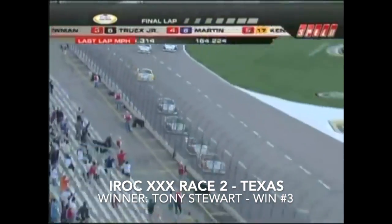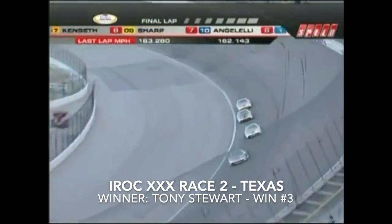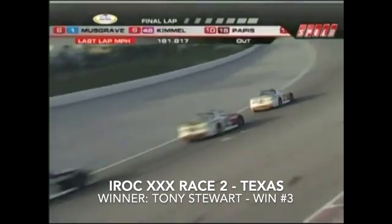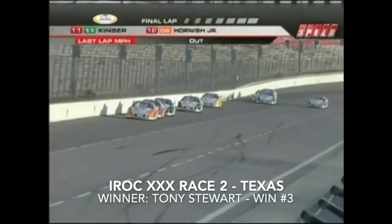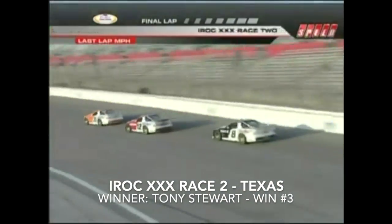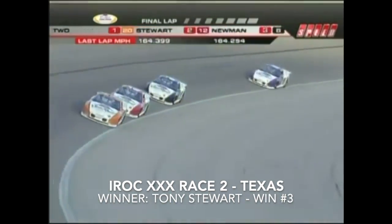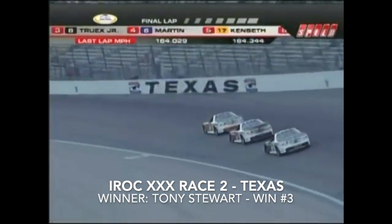If Newman's going to make a move, guys, he's going to make it pretty quick. Stewart has one IROC victory, 2001 in Michigan. Truex Jr. in the 8 car, he got a pretty good run off turn 2. He's going to pull right up to the back of Ryan Newman in the 12 car. One more set of quarters to get it done, boys. Newman's going to need some help, though, Larry. He's going to need some help off of turn 4 if he wants to be able to beat Tony Stewart.